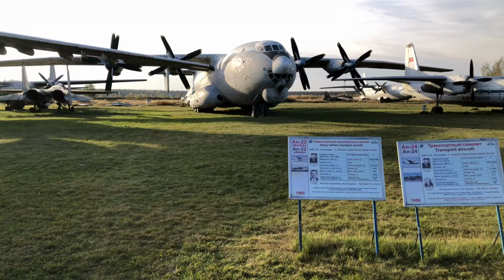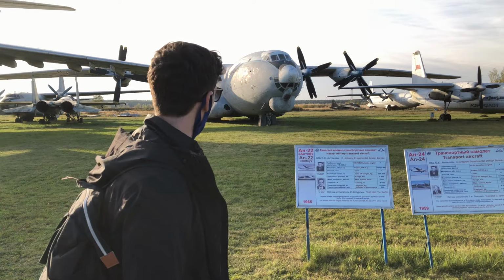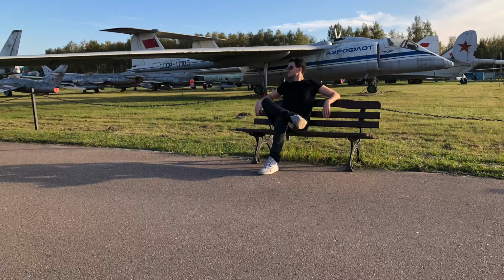Here's another absolute unit for you. AN-22, takeoff weighs more than 200,000 kilos.